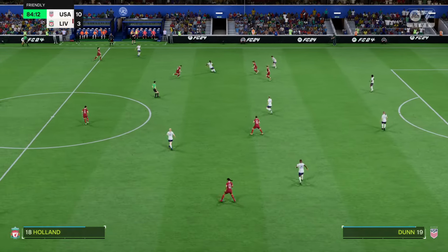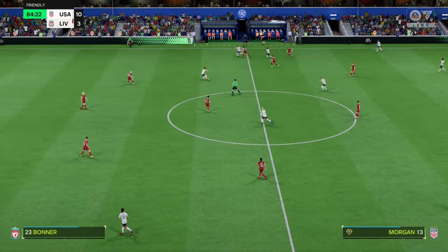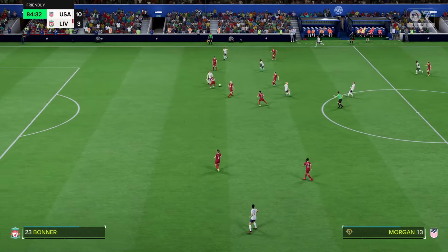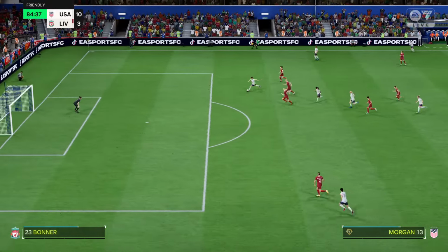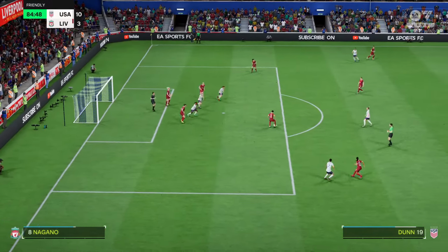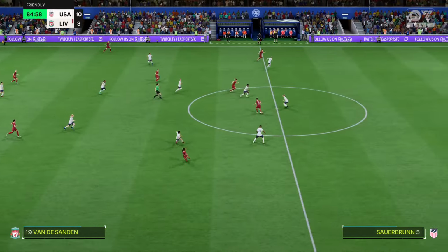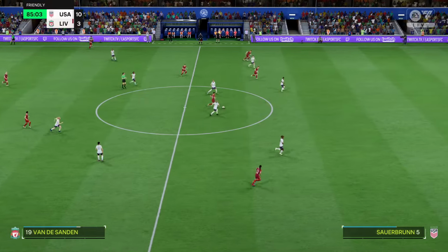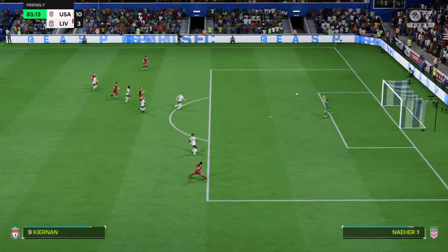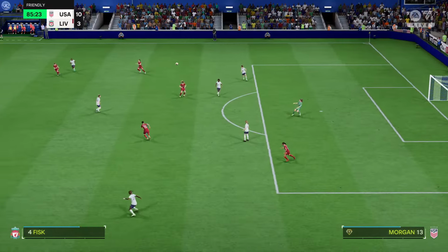Read the pass well and cuts it out. Morgan. Horan. Just needs the composure now. Oh, that's not properly away. Crucial defending. There's a chance for them to go now. Now, this has to be. Having a try. But that hasn't worked out. Easily gathered by the keeper.